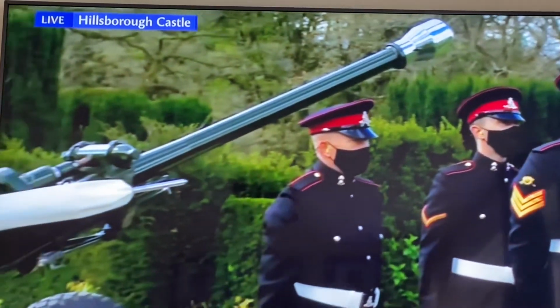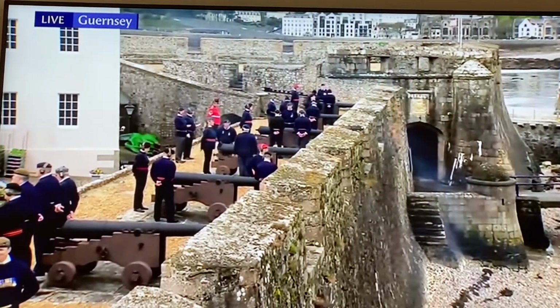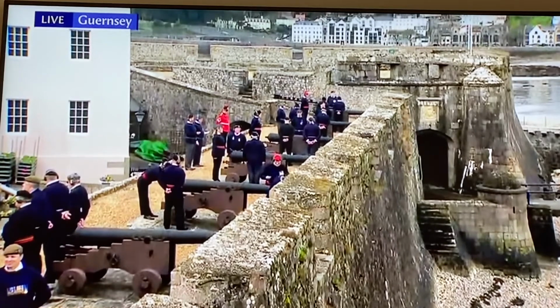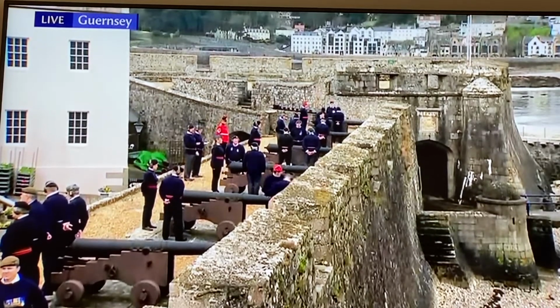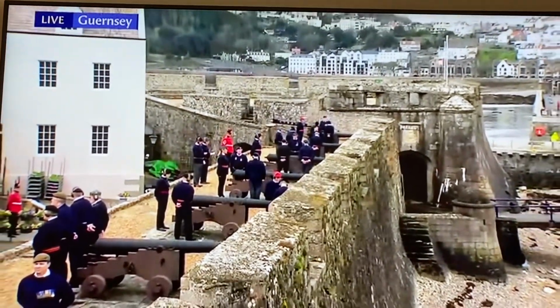And we're going to go now to Guernsey, which was a late addition. We weren't originally expecting Guernsey to be part of this, but they have decided that they will, and it's the only British fortress to have been fired on by the RAF. Explain. I believe that's the case. Of course, it's a fortress in the Channel Islands.